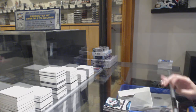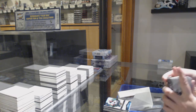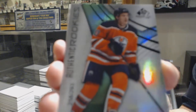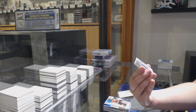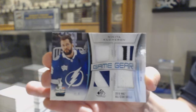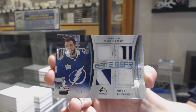All right. Number to 106 for the Colorado Avalanche, Nathan MacKinnon. We've got a rainbow number to 293 for the Edmonton Oilers, Joakim Nygård. Ooh. We've got numbered 5 of 6. Game gear, jersey patch, tag, and fight strap for the Tampa Bay Lightning, Nikita Kucherov. Number 26 for the Lightning.